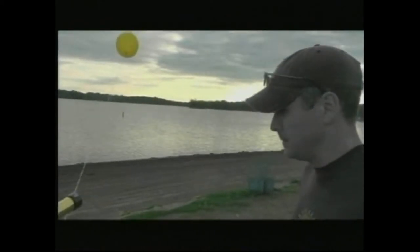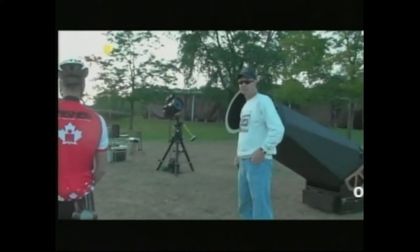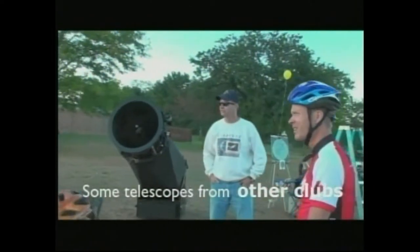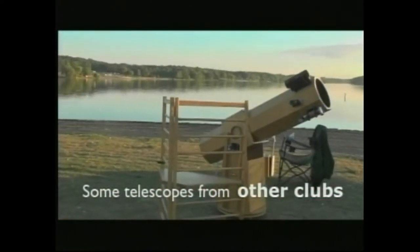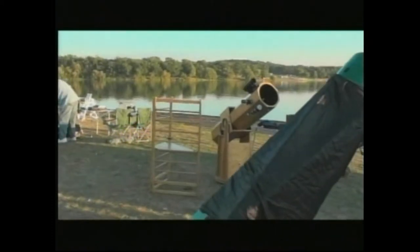Very cool. Here's Steve Harbath, standing near his Takahashi 6-inch refractor. This telescope gives great views, and there's always a long line of visitors waiting to take a look through it. Members from other clubs brought their telescopes as well. Here we see a large reflector telescope with a 20-inch mirror. This 8-inch home-built Dobsonian telescope was crafted in wood and has a matching wooden observing chair.